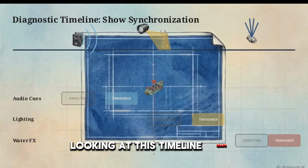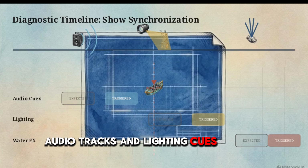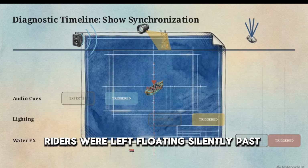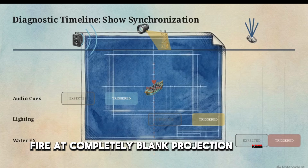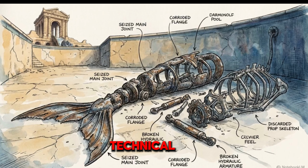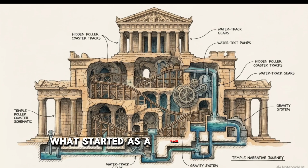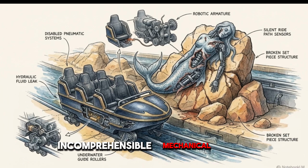Looking at this timeline graph, you can see how the timing degraded. Audio tracks and lighting cues trigger seconds too late. Riders were left floating silently past locked statues, watching water jets fire at completely blank projection screens. Key plot points were replaced by empty corridors of total silence. This unchecked technical rot dealt the fatal blow to Journey to Atlantis. What started as a flawed but highly ambitious narrative blueprint was eventually reduced to a broken, incomprehensible mechanical shell.